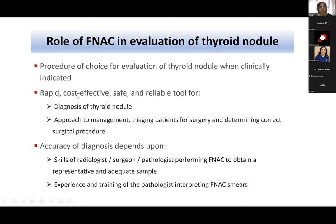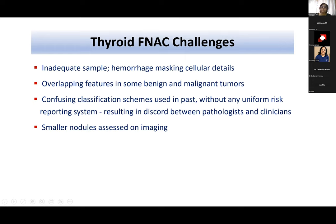And this is one of the diagnostic modalities which is still very important for workup of any cancer related to thyroid, as against other organ systems where biopsy has replaced FNAC. It is a rapid, cost-effective, safe, and reliable tool, and it helps in diagnosis of the thyroid nodule, triaging the patients for surgery when required, and determining the correct surgical procedure. But we have to remember that the accuracy depends both on the skills of the radiologist or surgeon or pathologist who is performing the FNAC, and also the experience and training of the pathologist who is interpreting the FNAC smears.